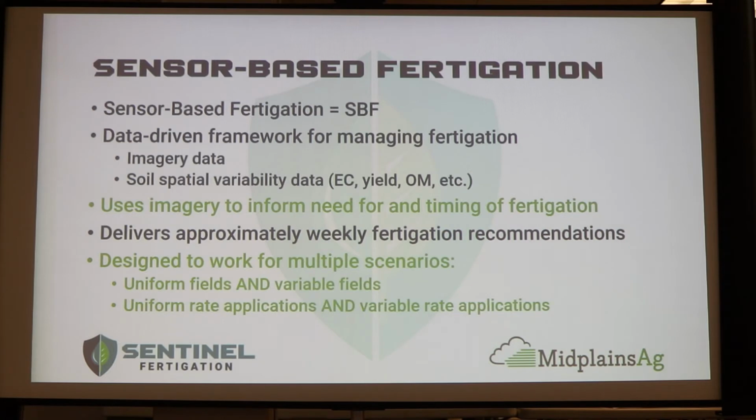So getting into some of our research and results now, I want to talk about what sensor-based fertigation is. You'll see me use this abbreviation SBF throughout this presentation. But basically it's a data-driven framework for managing fertigation. The primary data that we use is imagery data that's captured via satellites at scale. We've been using UAVs the past 3 years. Satellite data is ultimately where this is going, right? Because we're going to have daily red edge satellite imagery over the state of Nebraska provided this year. And it's going to be provided at a fairly reasonable cost, and that cost is only going to go down as the technology continues to improve and more satellites enter orbit, okay?